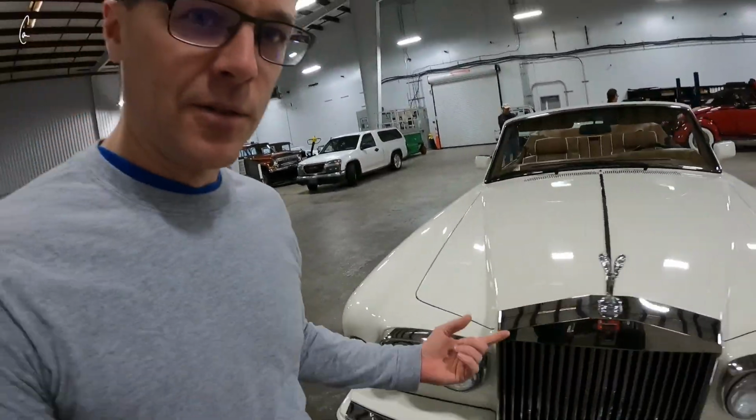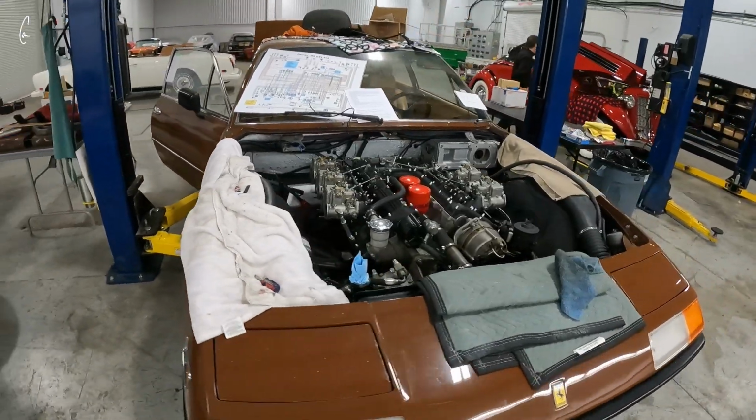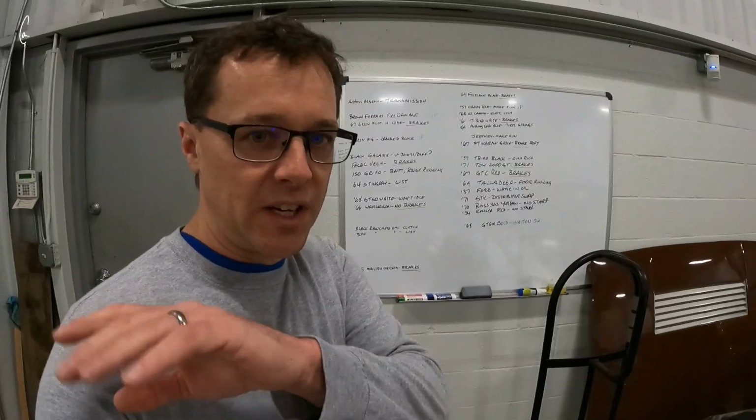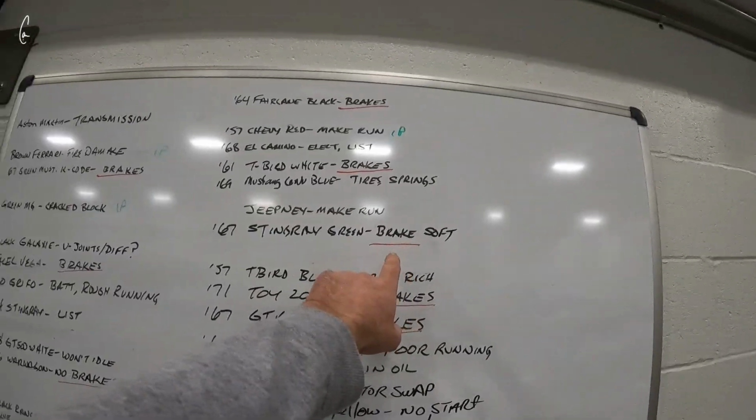And then Rolls-Royce, Ferrari. So I guess this used to be Bill Cosby's Ferrari, and he said he bought it when Bill Cosby was not a creepy dude. So Doug is like the car handler or whatever, and this is the list of things that he wants to get done on cars so that their brakes are soft. So they actually drive these cars.